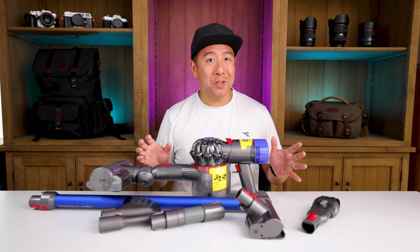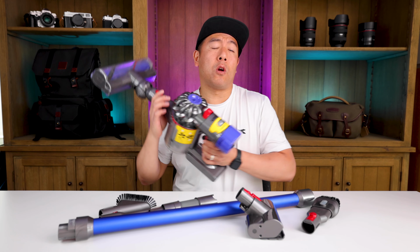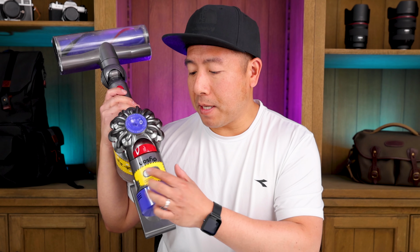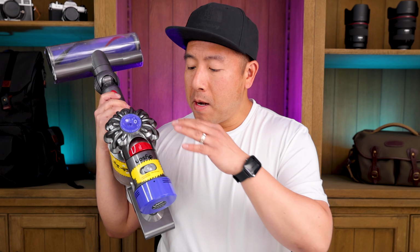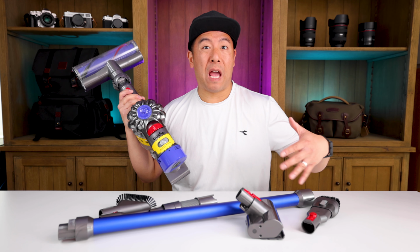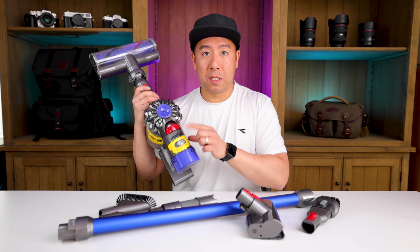This thing is so easy to use that even my toddler can do it. So one thing to note is that there are actually 2 modes to this. There's a high suction as well as a max suction, and it's super easy just to flip the switch. Now in max suction mode with the motorized head, you only get about 7 minutes of time. So if there are heavy carpets or a lot of dirt inside the carpets, you probably want to use the max suction.